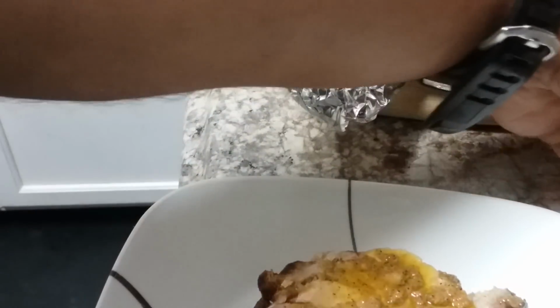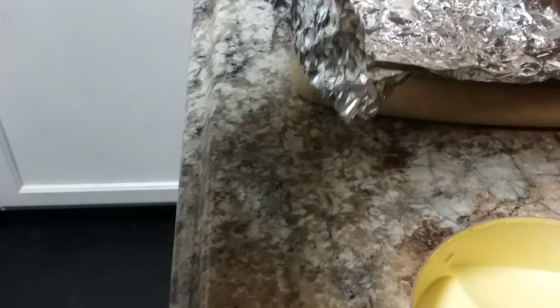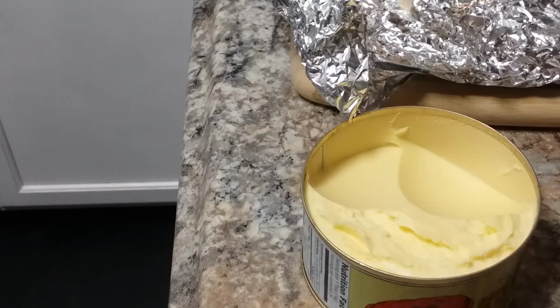Now I'm going to put it in the microwave for about a minute. So stand by, ladies and gentlemen. All right, so I put that in the microwave for about a minute. While that's doing that, let me take a taste of the butter on a cracker.